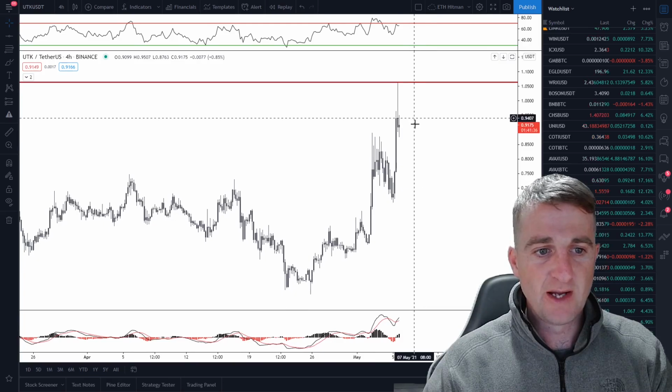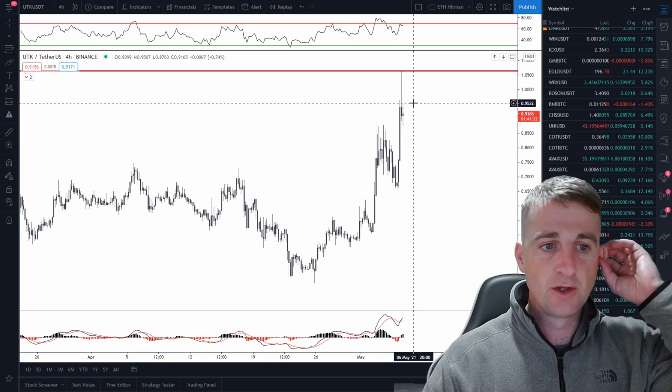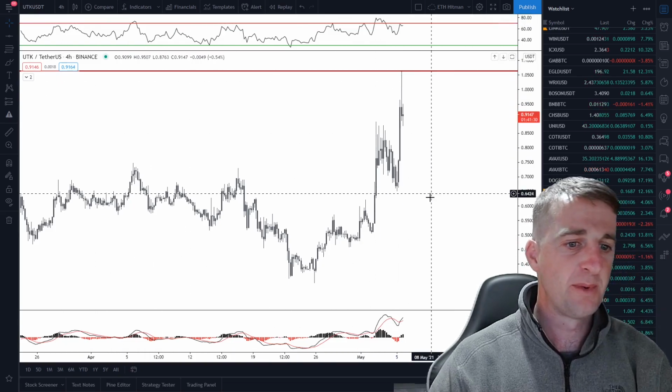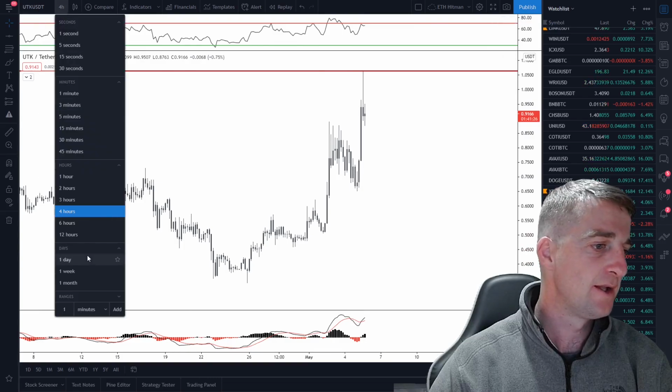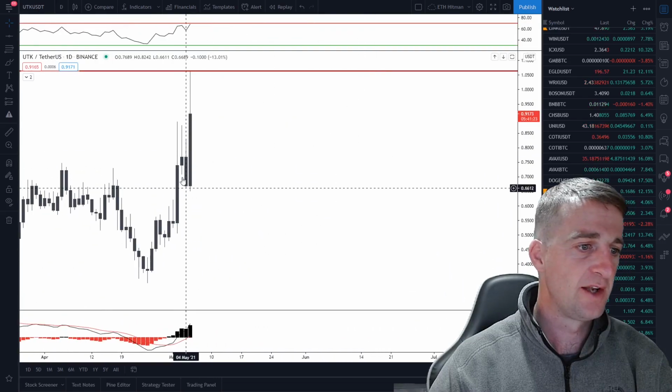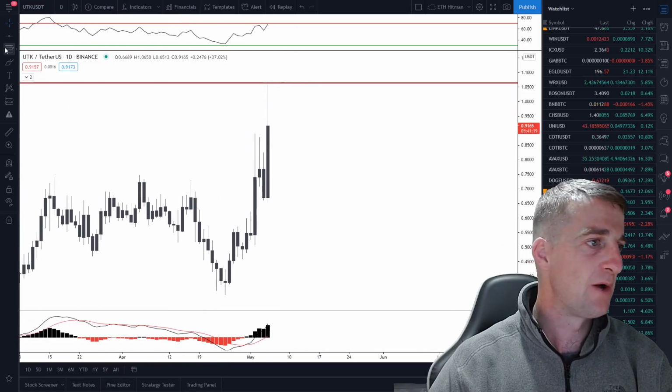That magical dollar there. We did actually fail to close a 4-hour candle above that dollar mark, so it looks like we're going to spin around. We've had such a good daily candle. If you just drop back to the daily, look at that for a daily candle. We hit some highs here, 89 cents, retraced, and then bang, we've popped straight back up.